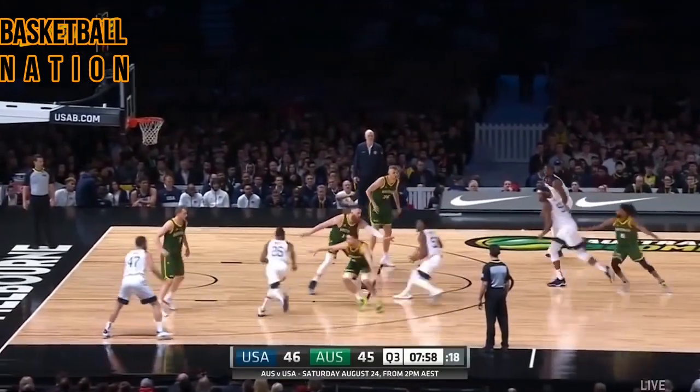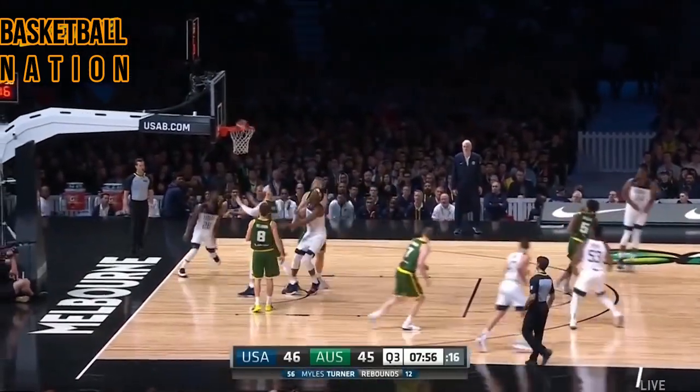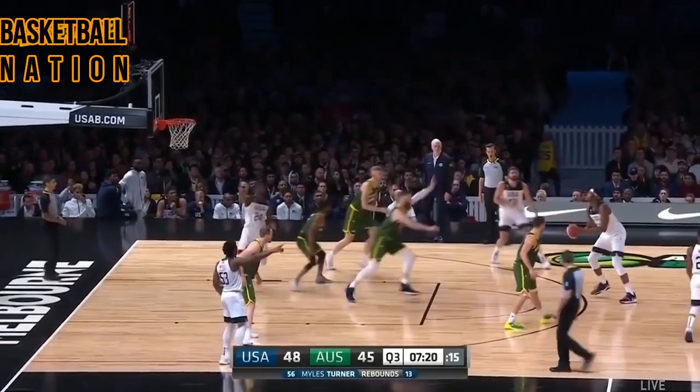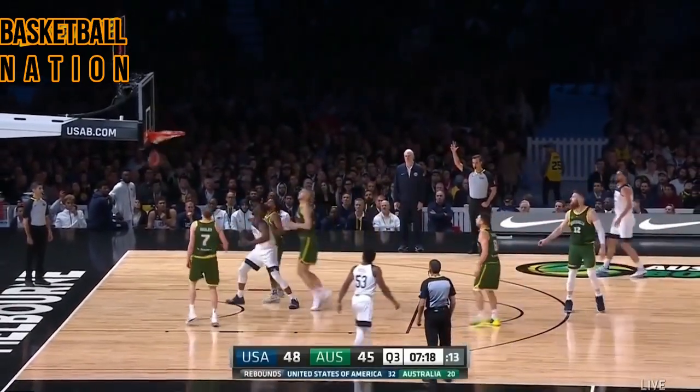Up the floor. Good screen from Turner. Feeds Kemba Walker. Oh, that's the game. He's got a dozen rebounds, Turner. Australia's got 20 as a team. He's firing from deep as well.